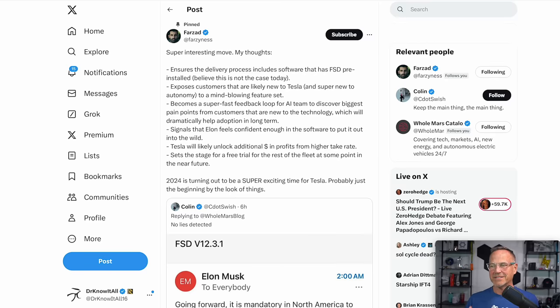And finally, Farzad says this sets the stage for a free trial for the rest of the fleet at some point in the near future. That is a really good point. I hadn't thought about that, but let's say that only 10% of vehicles currently have full self-driving. Tesla could just, with a flip of a switch at any version of the software, 12.3.1, 12.4, 12.5, whatever, say to everybody, hey, we're going to give you 60 days or 90 days of free full self-driving. That will drive a massive uptake if it's to the point where it's really, really good and people are super impressed by it. That is a really good point.